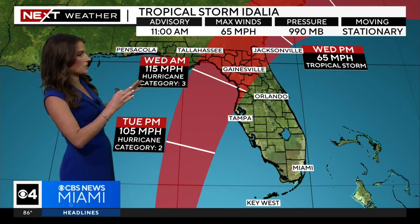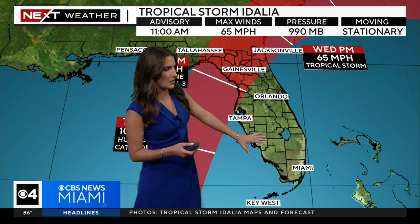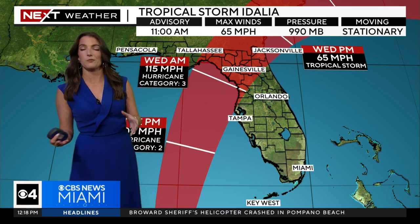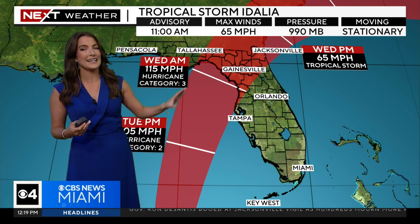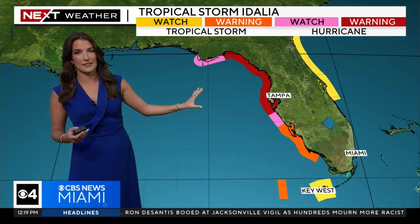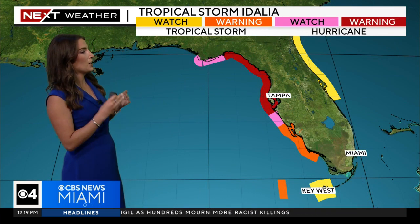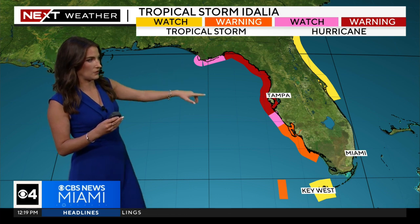Notice as we take a close-up look at this forecast cone, we are still well outside of it, but still those impacts are going to be displaced to the east of the center. We are on the east side of the system, so we are still going to be feeling some fringe impacts, not going to be dealing with the kind of main impacts that they have up through areas like the Big Bend and Tampa Bay. That's where we currently have hurricane warnings in effect now, hurricane watches in pink, and even those tropical storm warnings extending down through South Florida.